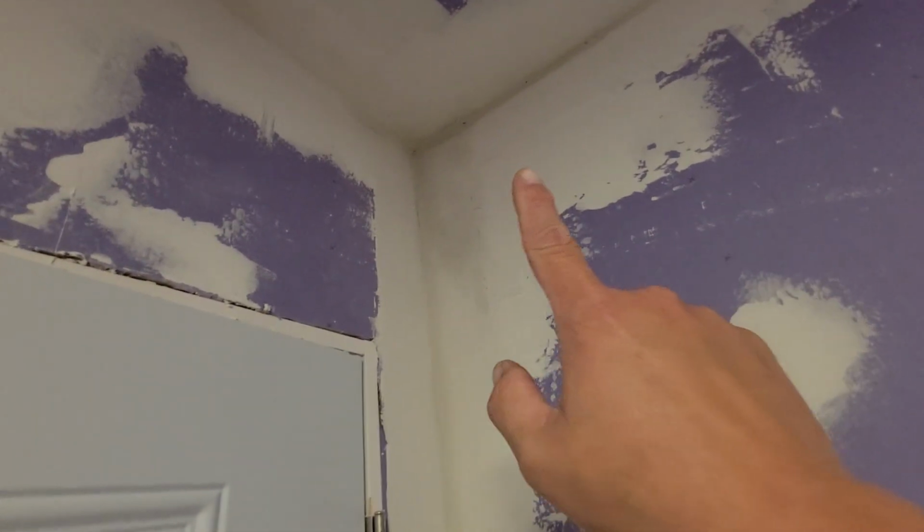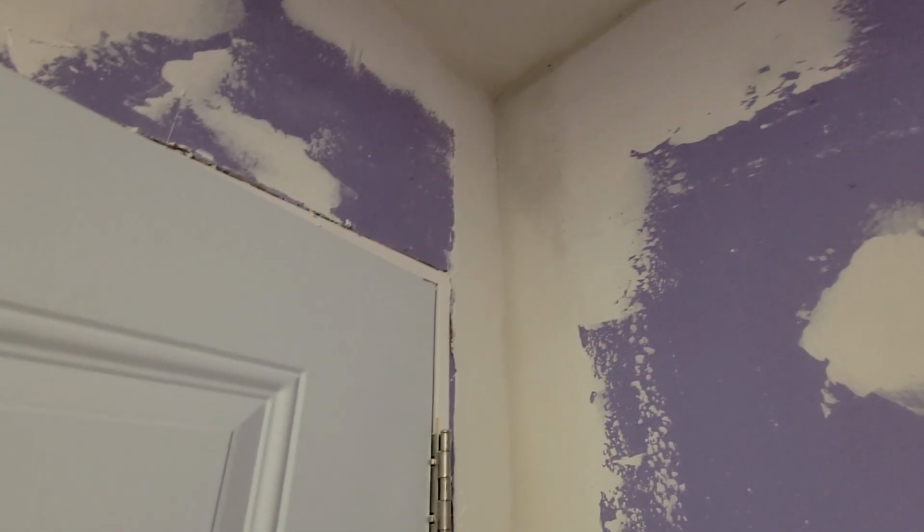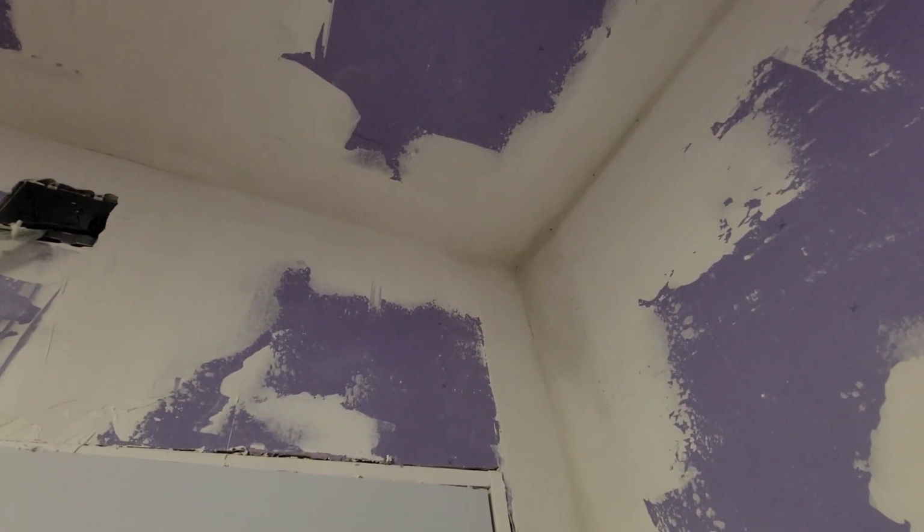You can see up there, that's really wet. Hopefully another day will dry that out pretty good. I'm hoping that I can come in, wet sand, dry sand, whatever I need to do, and just do some touch up and not have to put another coat of compound on.